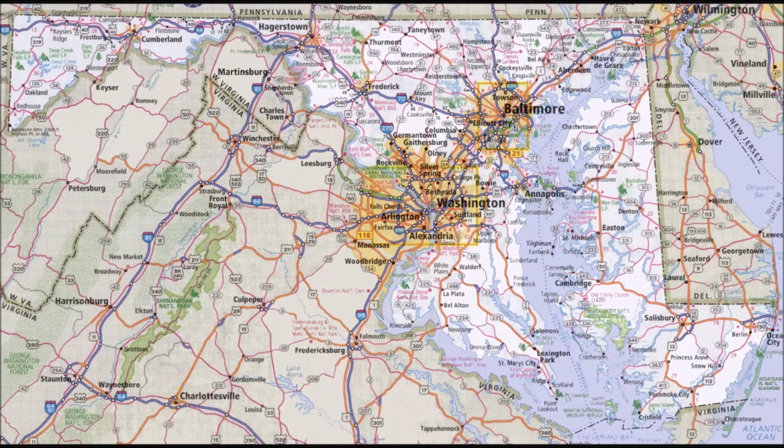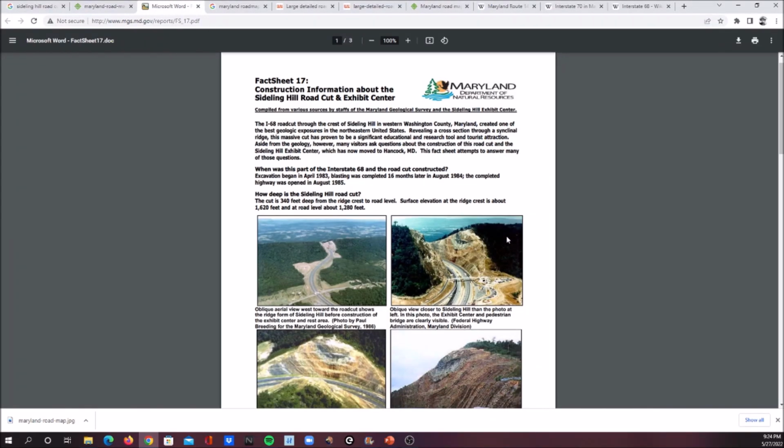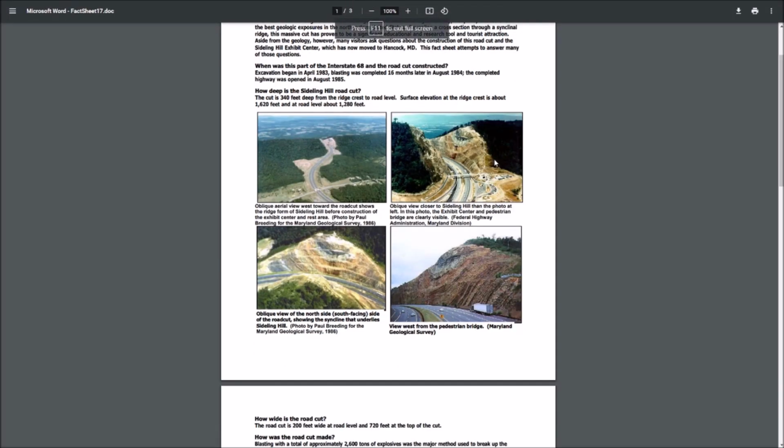Well, when they decided to do the I-68 route, they took a page out of the Pennsylvania playbook. They looked at that and they're like, yeah, we're not making a tunnel. And they decided to do this. So, as you'll see in a few minutes, they went ahead and they made this giant cut in 68.